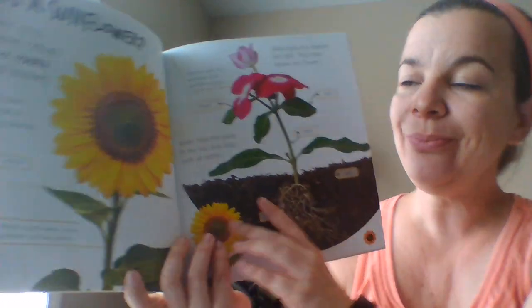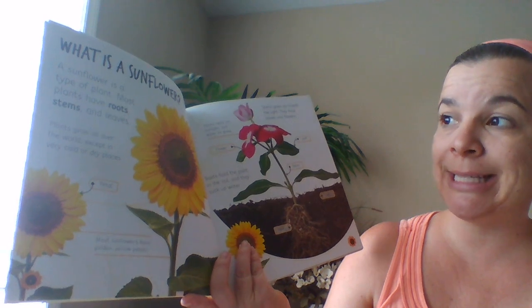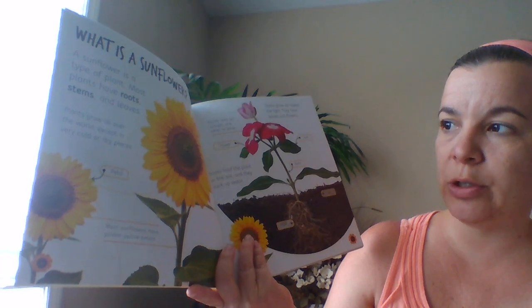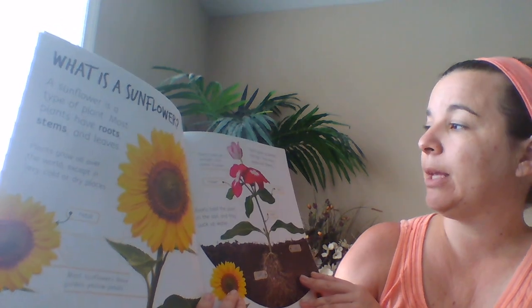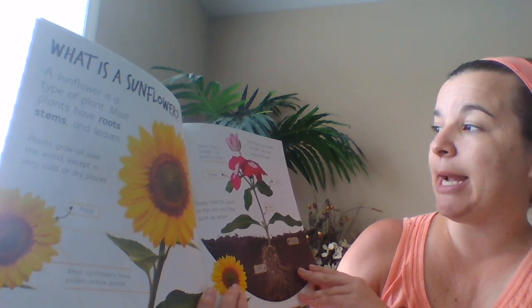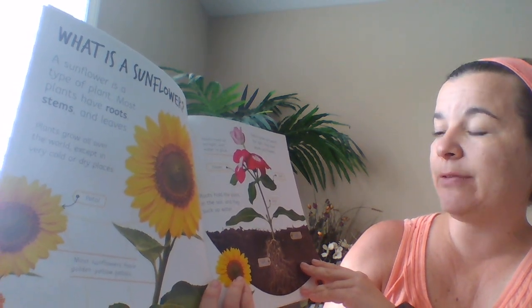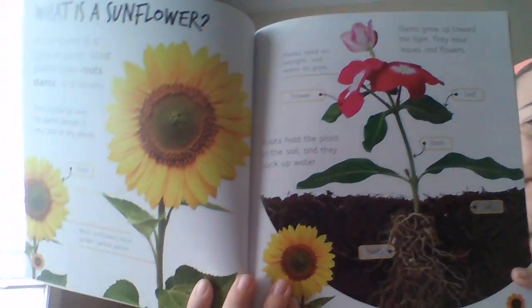With this book, you'll also be thinking about two facts that you hear as I share. What is a sunflower? A sunflower is a type of plant. Most plants have roots, stems, and leaves. Plants grow all over the world except in very cold or dry places. Most sunflowers have golden yellow petals. Plants need air, sunlight, and water to grow. Stems grow up toward the light. They have leaves and flowers. Roots hold the plant in the soil and they suck up the water.